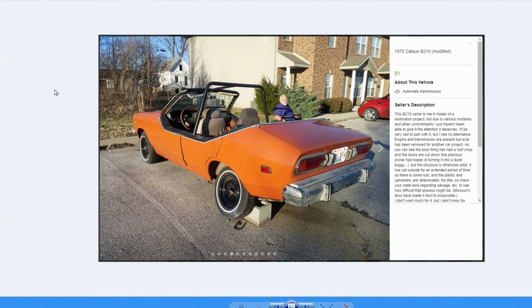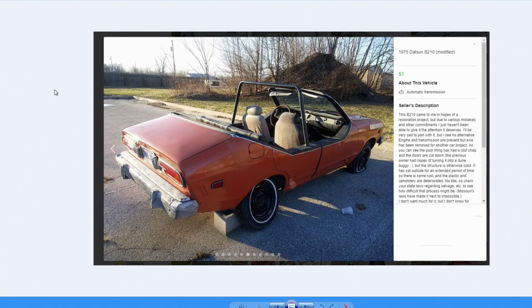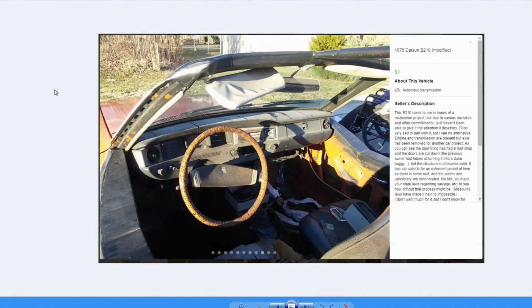Is this by the same people who were selling that Subaru Brat golf cart thing you had previously? Because it looks like the same build quality. Interestingly, a very different part of the country. I don't think so. I think somebody actually bought this thing as it sits, or as it was modified.